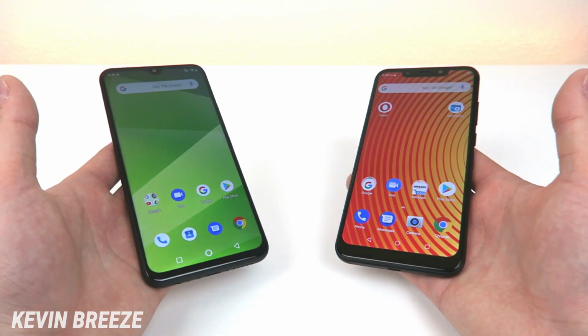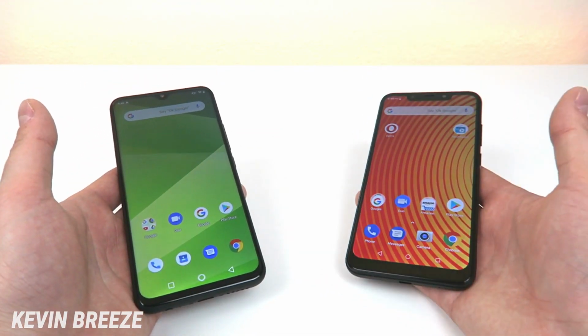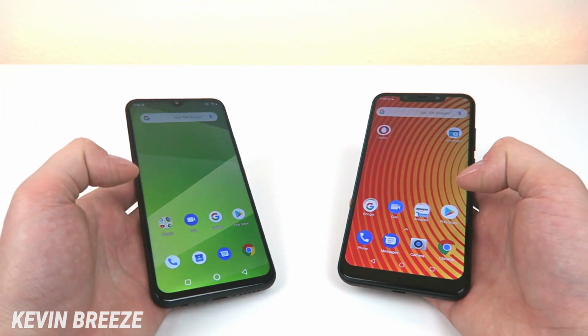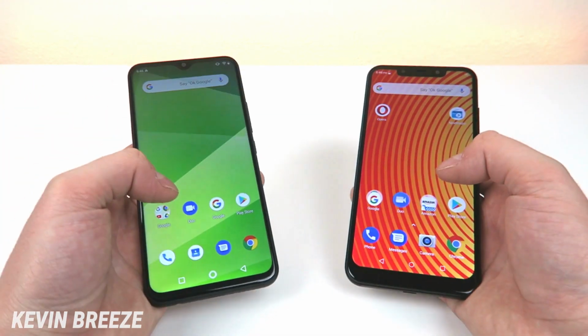Now for me personally, I think these are both great options. I don't think one's really bad and one's really good. They're both great phones. I think you'll be happy with either of these two, and I've personally spent a lot of time with both of them.